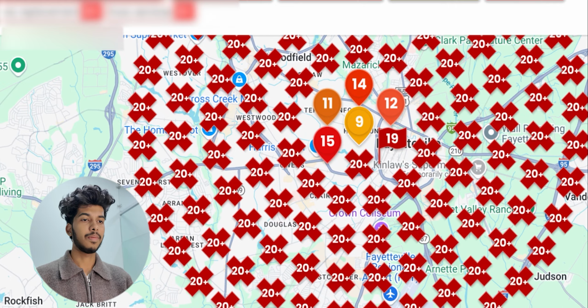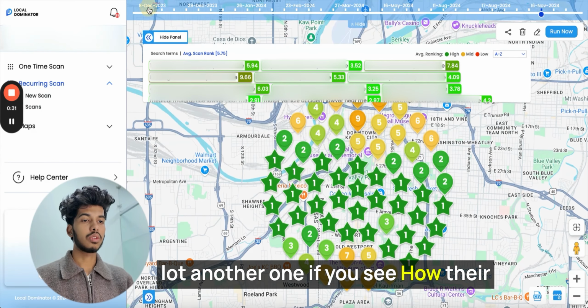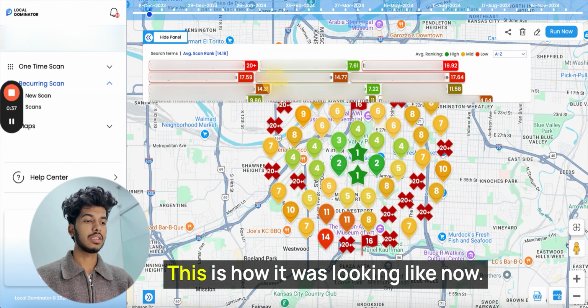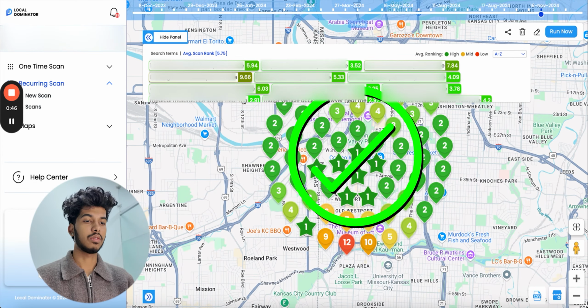But now, as you see, within 2.5 months, if you see how this is looking, it's a lot green, a lot. Another one, if you see how their rankings were looking like almost 11 months ago or 10 months ago, this is how it was looking like. Now it's a lot green, a lot better. Just so you know, here's how it's looking right now.